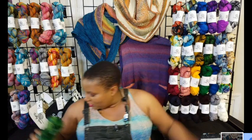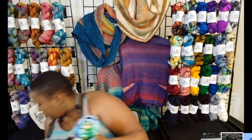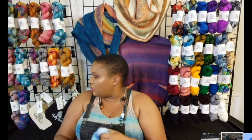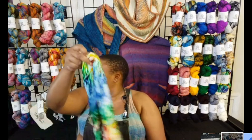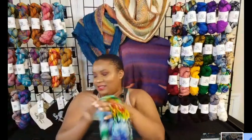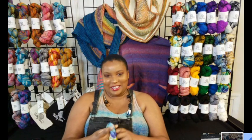Okay, this is Full Rainbow. So that's this colorway, and I have it on both the fingering weight and the DK weight bases. I'm also out of that in the marled, but it's really fun. It's got all the rainbow colors in it, and I really like this one. And of course, if I were going to translate it, this is definitely the way that I would translate it.